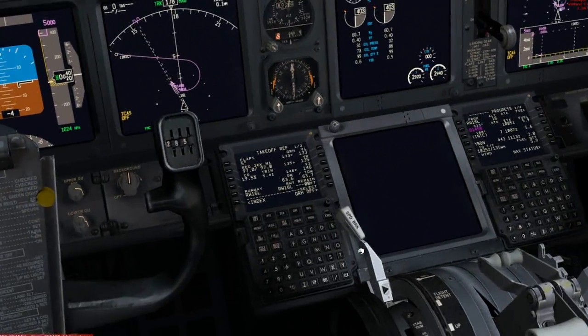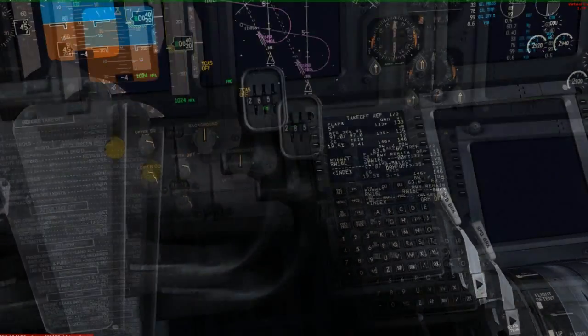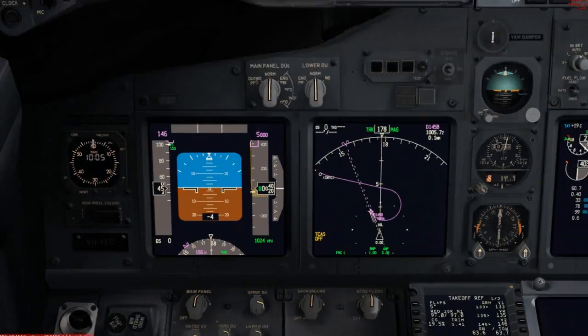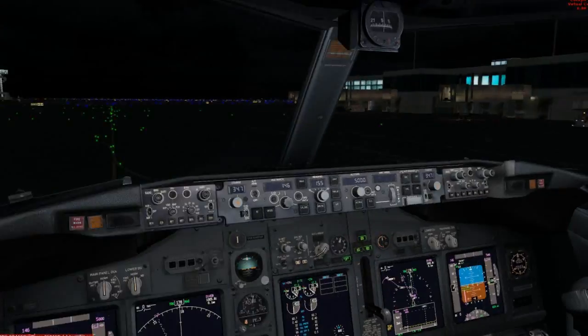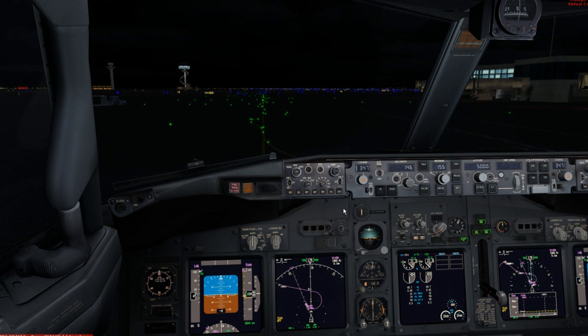Alright, stab trim we need 5.41. We have about that. Takeoff brief has been completed and we're just waiting on the cabin. Cabin is secure. We are good to move. And I'll call in with Charlie. Sydney ground, Velocity 989 at domestic 3, ready for taxi with Charlie.